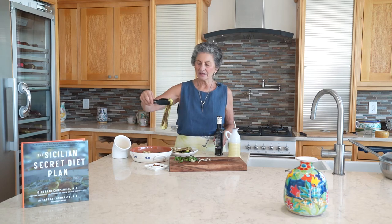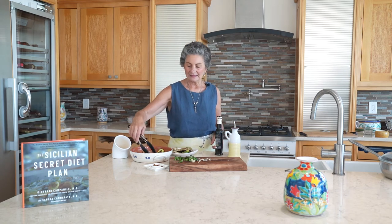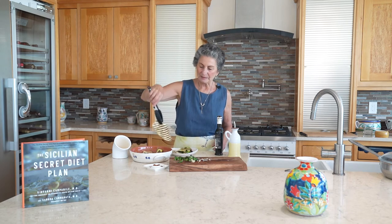Then we're gonna keep on layering. You can use the zucchini layer, you can mix it, eggplant and zucchini.